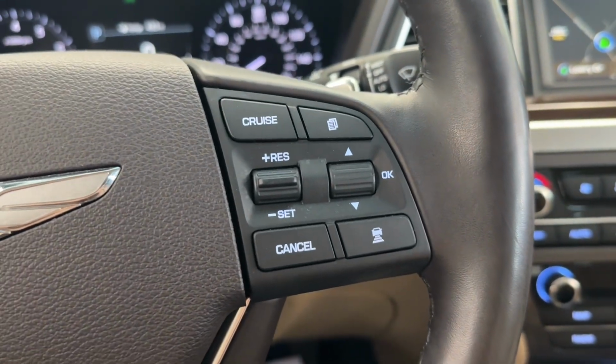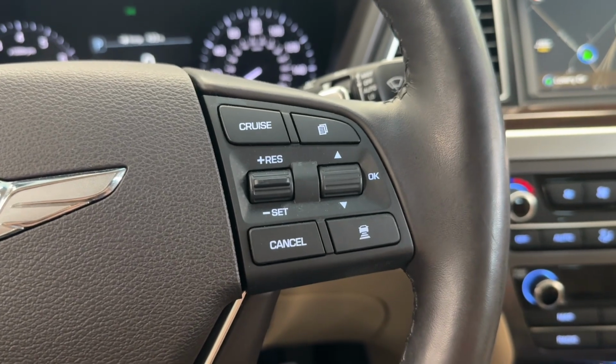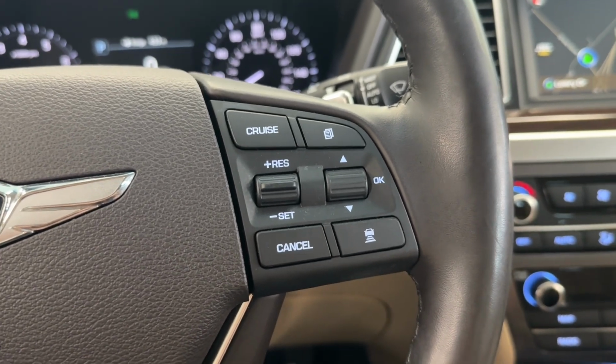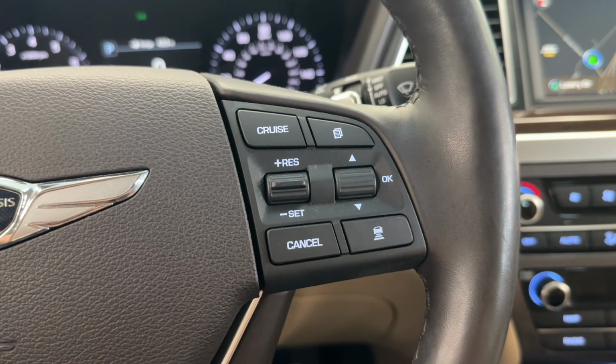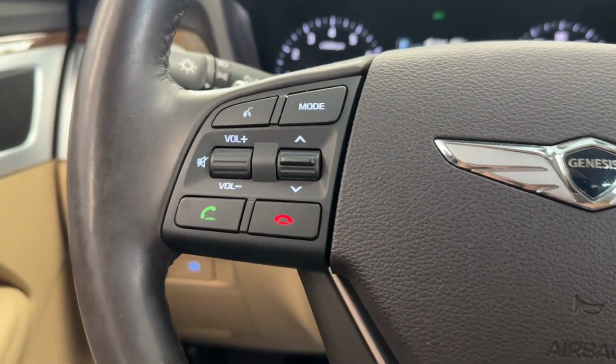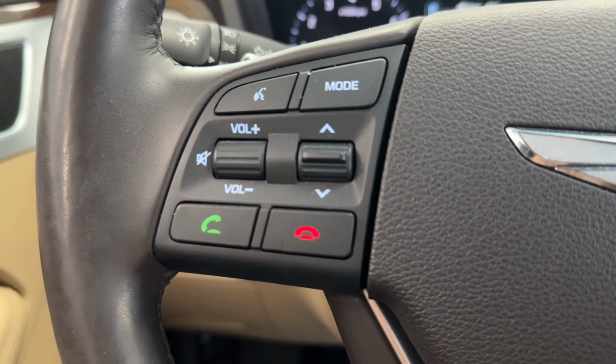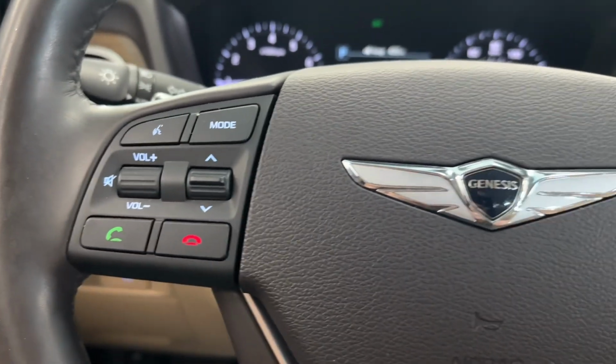Adaptive cruise control is really convenient because you can basically set a certain speed to cruise along the highway at, like normal cruise control, but if you end up falling behind somebody, this vehicle will automatically match their speed. And you can also set how far away you want to follow them. And then on the left side of the steering wheel, you do have your volume controls as well as your Bluetooth and call controls, as this vehicle does have smartphone integration.